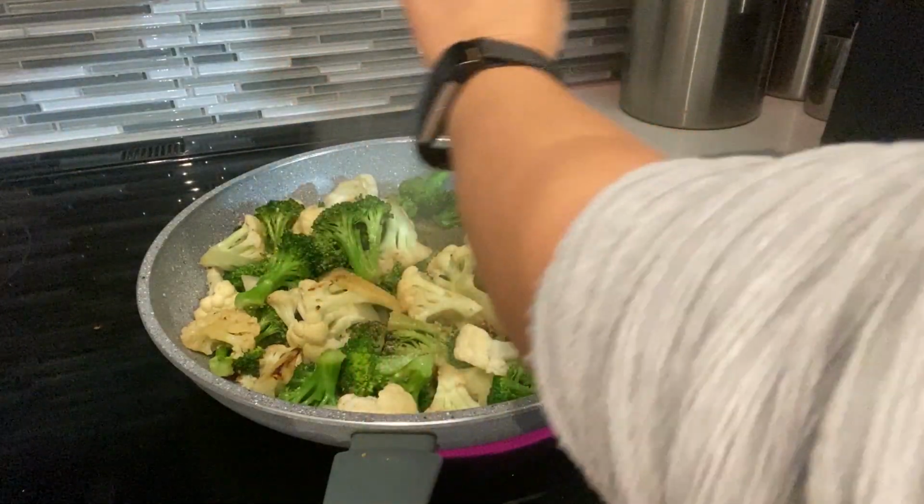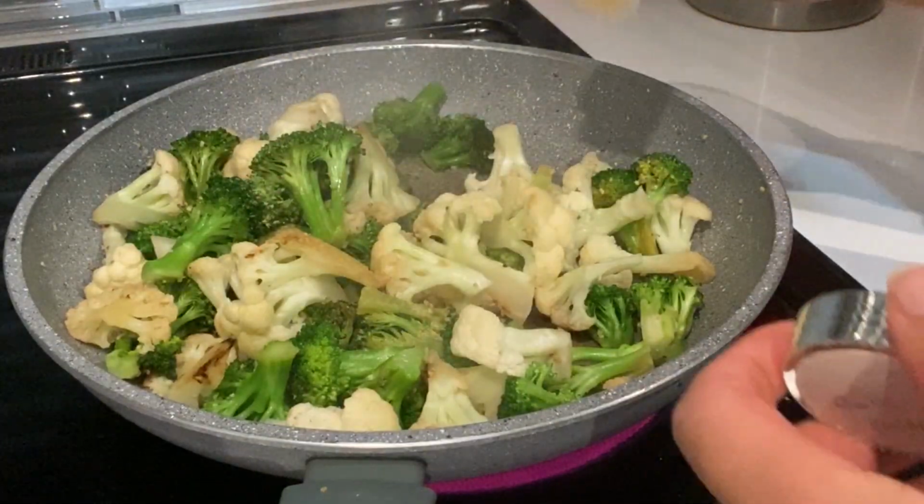The broccoli and the cauliflowers are almost done. I'm just gonna add some salt and garlic powder, and that's it. So I'm gonna turn it off, let the vegetables sit in the pan, and let it soften by itself.